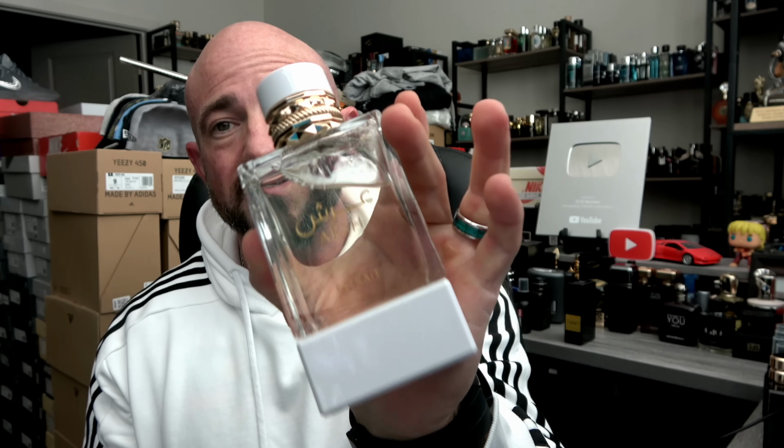This is some of Fragrance World's best work, not just from an accuracy standpoint, not from a quality standpoint, not from a bottle design, just from enjoyment for me personally. If I'm keeping 10, one of them's got to be this. It's that good. So good, to me, I'll pass on the original.